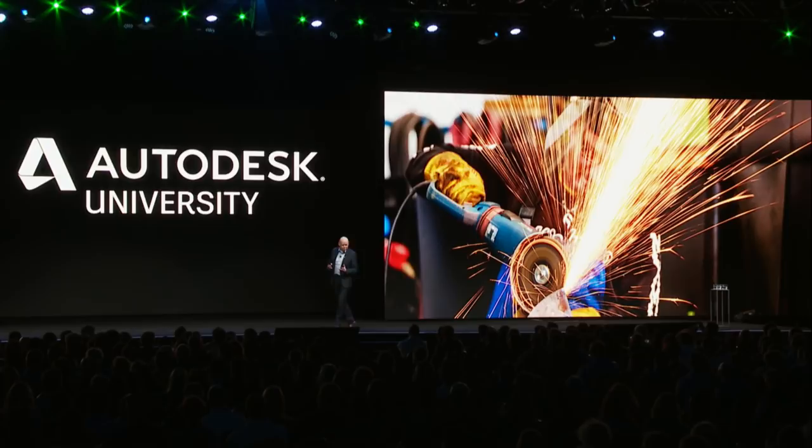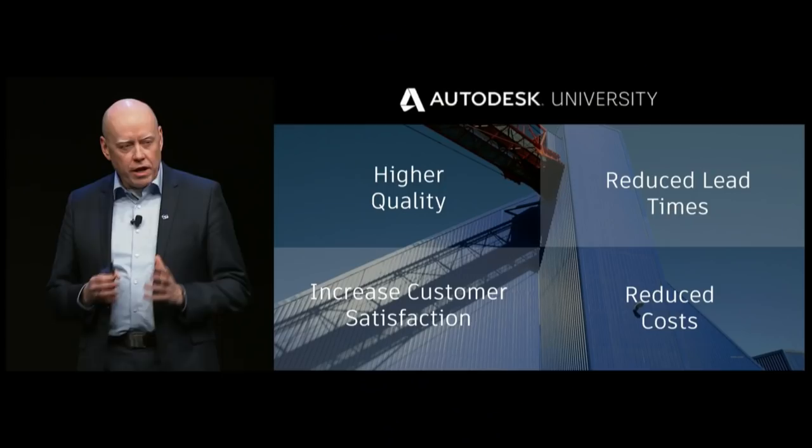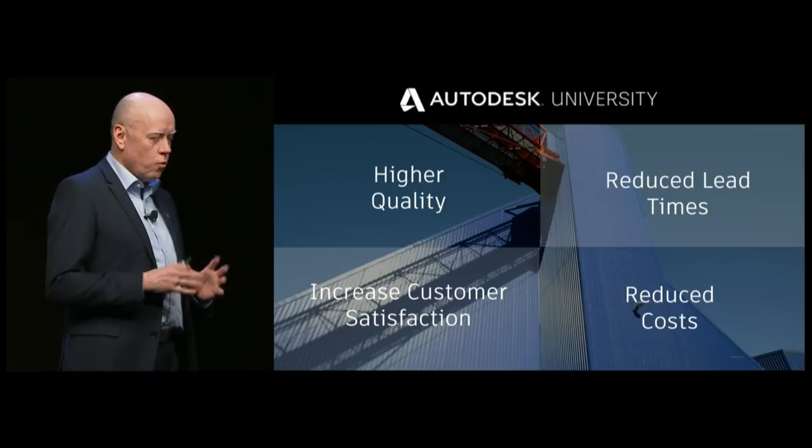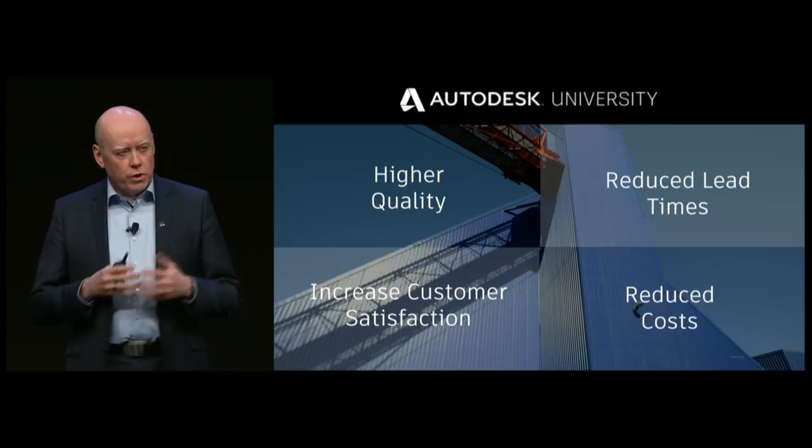Going into the 21st century, we made a very intentional decision to go from good to great. To become an excellent and modern company of the future, we started our innovation journey, Inspired Excellence. Increasing customer satisfaction, delivering higher quality, while reducing lead times and costs are our four goals.